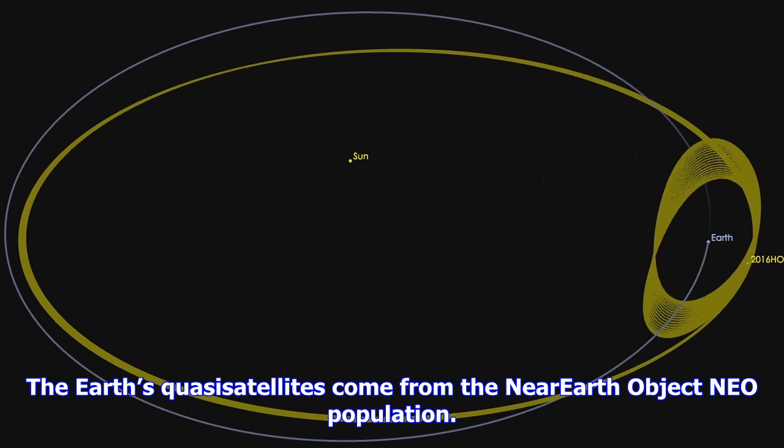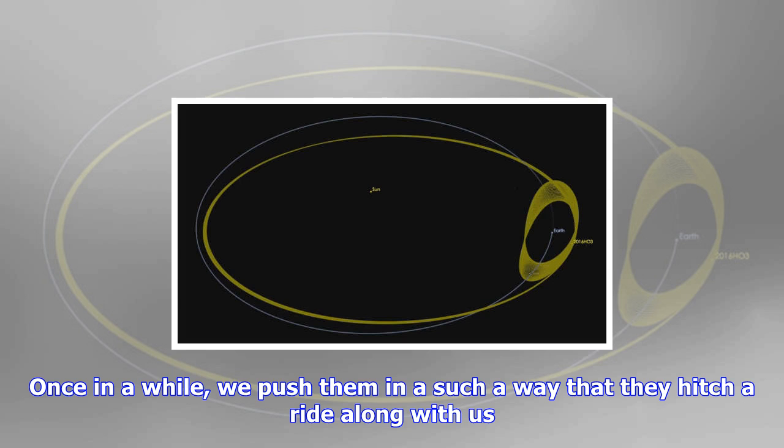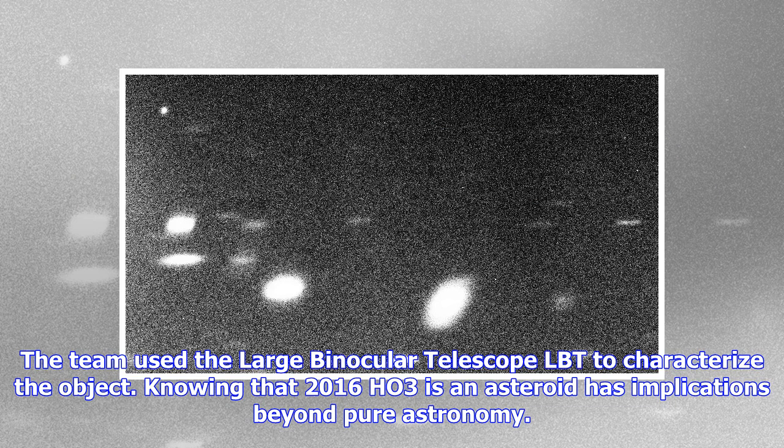A lot of discovered quasi-satellites stop being one after a few years, but 2016 HO3 could be stable for hundreds of years. The Earth's quasi-satellites come from the near-Earth object (NEO) population. Once in a while, we push them in such a way that they hitch a ride along with us. The team used the Large Binocular Telescope (LBT) to characterize the object.